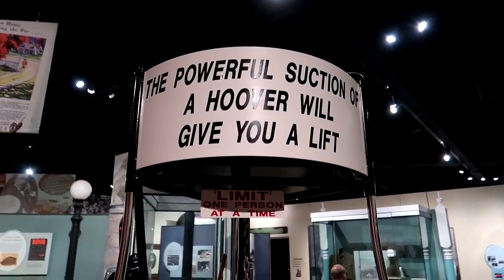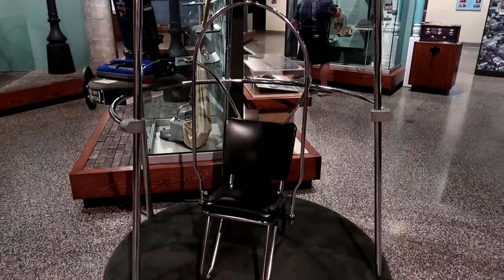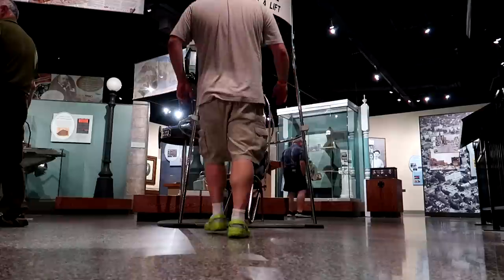Yes, this chair, you can see if a vacuum cleaner can lift you. A powerful suction of a Hoover will give you a lift. I guess you sit in this chair and it will lift you.